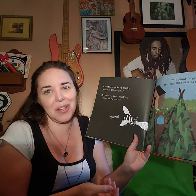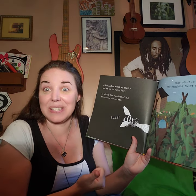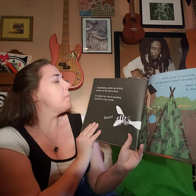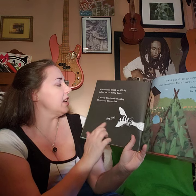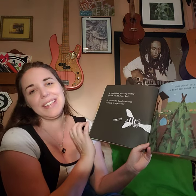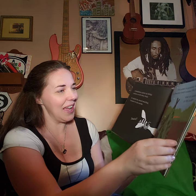Outside in my garden, I love to make homes for bumblebees and other solitary nesting bees like mason bees. Oh, they make me so happy and bring me so much joy. A bumblebee picks up sticky pollen on its furry body. It visits the sweet-smelling flowers to sip nectar. Oh, how wonderful. Food, water, shelter, space.